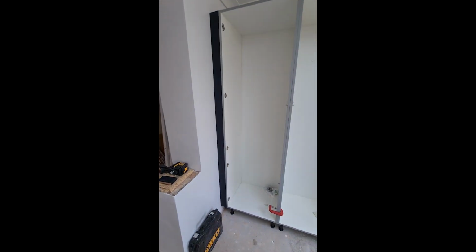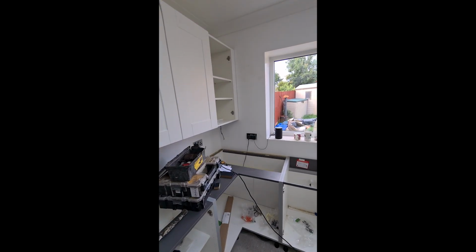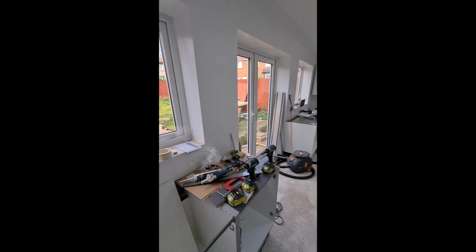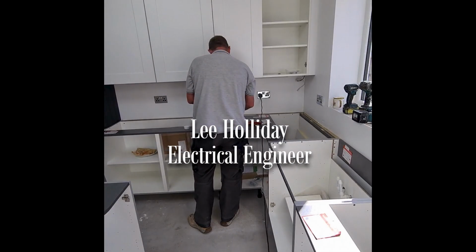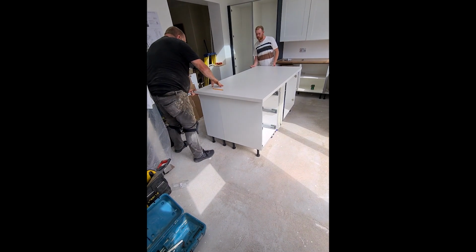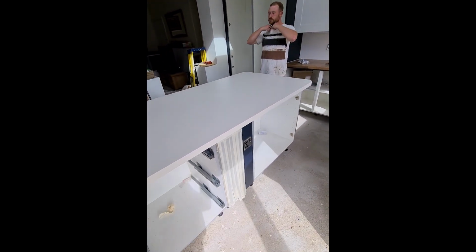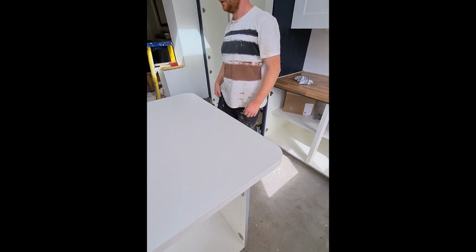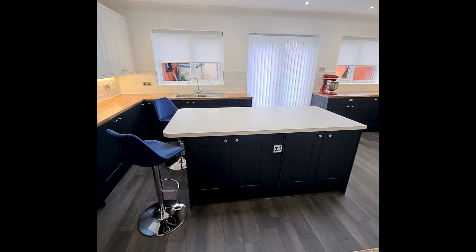The missing cupboard eventually turned up. And at this point we decided to get the cooker from the little kitchen into its new spot in the new kitchen. And that's Lee the electrician finishing off the wiring and lights. And that's the island being fitted. Finally, after 4 months' hard work, the new kitchen is complete.